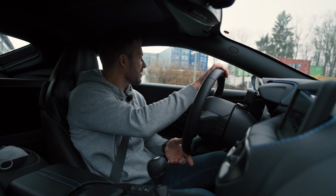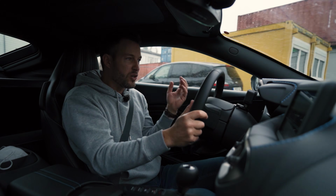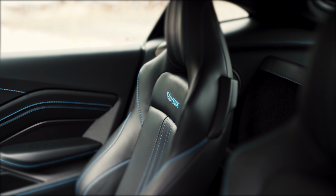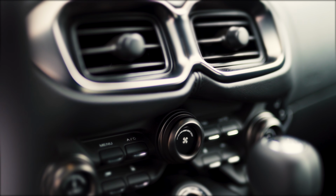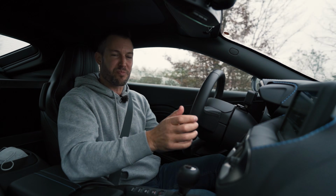And when you're talking about supercars and crazy cars with crazy speeds and costing a lot of money, then I think that's special to know that somebody sat and worked on the stitching on this seat, on that door, on this dash. Very nice.